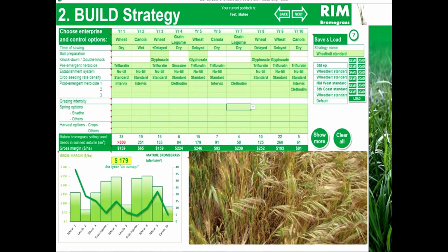And you can see that here there's a fair reliance on IMIs, fair reliance on clethodim. It's just using standard crop seeding, so the densities would be standard, not the higher densities we were looking at in some of those results. And you're looking at an average gross margin over that period of $179. And you can see weed seeds are reasonable, ending up below around 5 per square metre, but probably room for improvement.